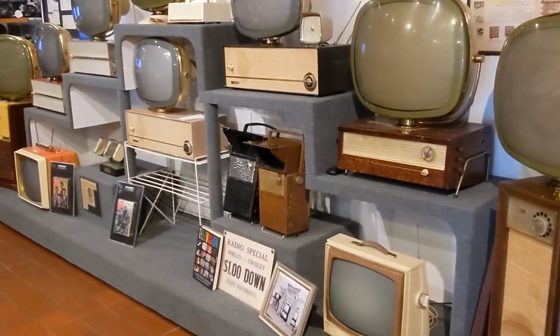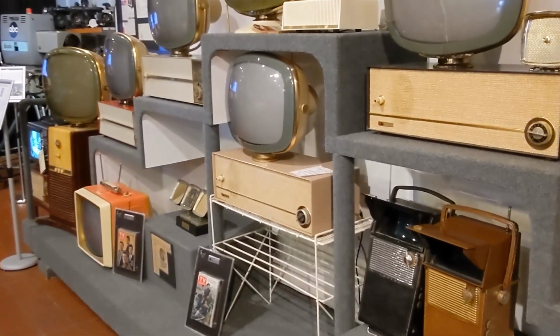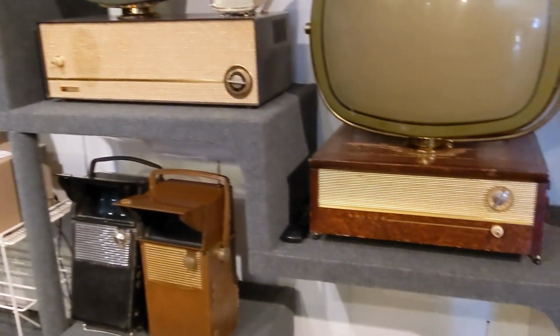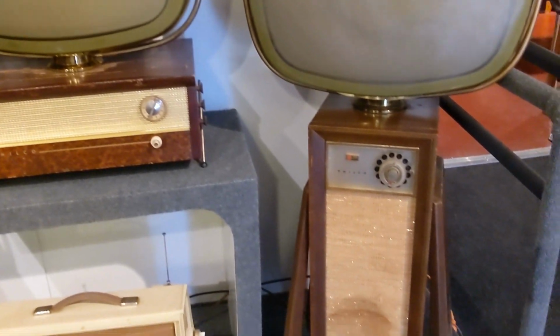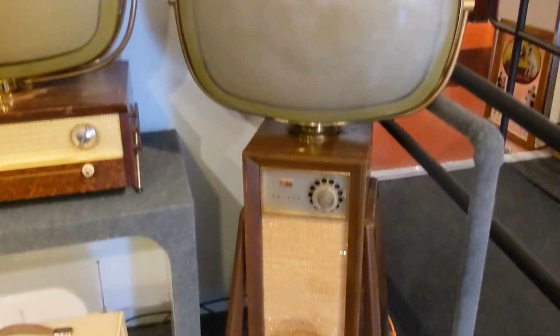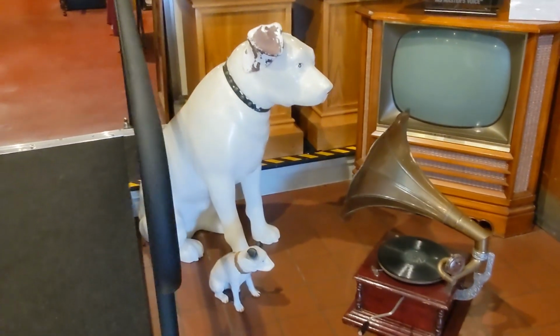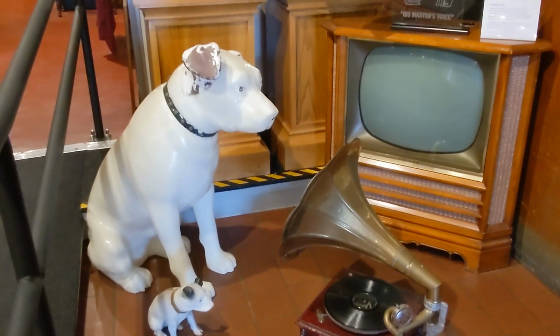Cool. I want to shoot this wall of these Philco Predictas here, including this one over here, which is a really rare model. Look at that. These things are so cool. You have some Nipper dogs. An awful lot like Michelle. Oh, wow.